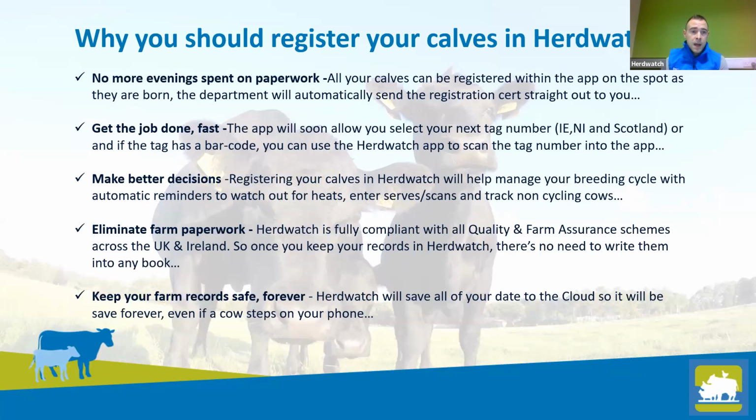in the UK. So once you pop your records into Herdwatch, you don't need to write them down anywhere or into any book. You just pop them into the app and you have that peace of mind that you're covered for compliance. And as always, we're cloud-based, so all your records are safe and secure. So as I said, we're cloud-based, so you pop something into Herdwatch, it's saved onto our servers, and you can access your information at any time on as many devices as you like as well. So nice and easy. It's all about making your life handier.